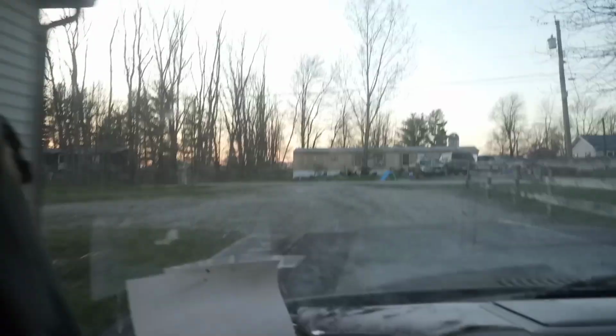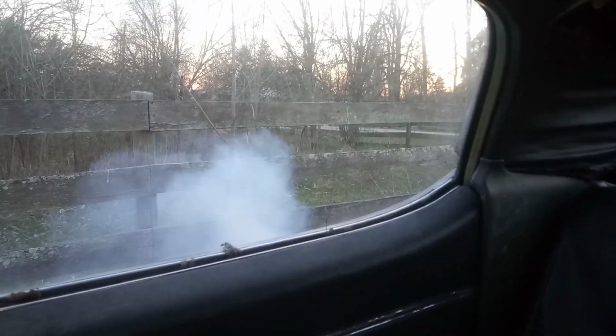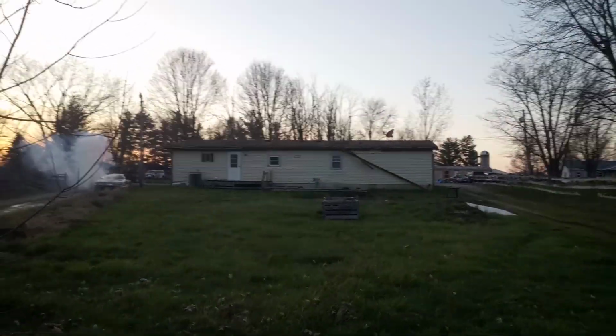Whoa! Yeah, what I'm talking about. I just started it. You see me start it. It was cold. I had pre-primed it earlier. Look at that smoke. Oh, lordy, lordy.